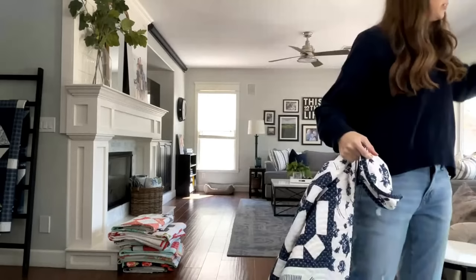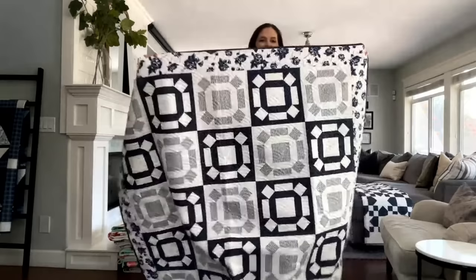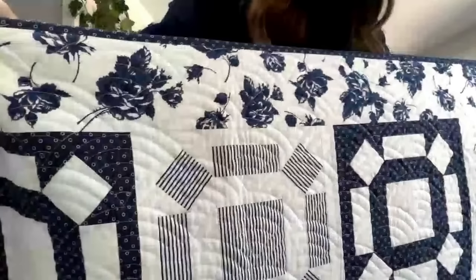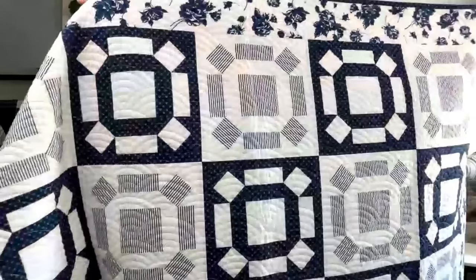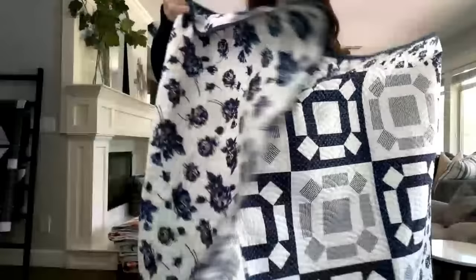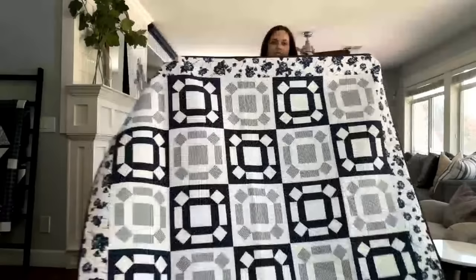All right, so this one is called Head Over Heels. There's not a song for me to sing with this one, so you're welcome. So this is just a blue and white, which you know I love. And I loved this blue and white floral from Smitten. So I wanted to design a quilt that would really just highlight that. So it uses the little dot and stripe from Smitten, but this would look great in any fabric. And I even used the same floral on the back. So just really classic.